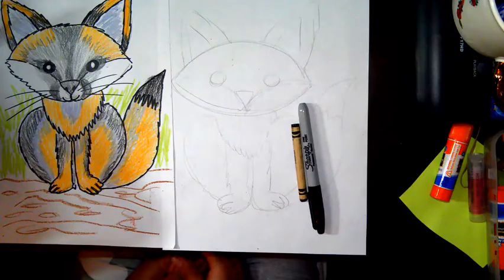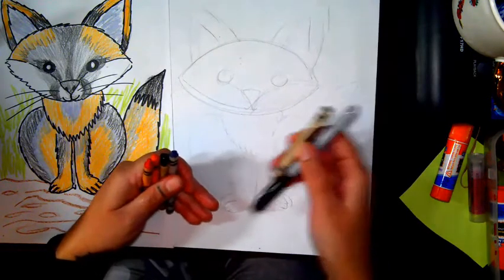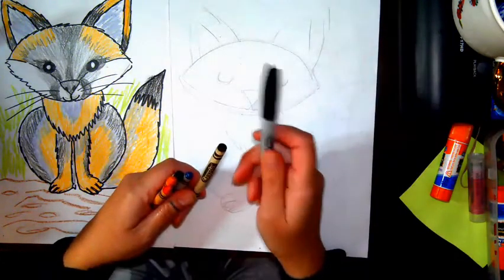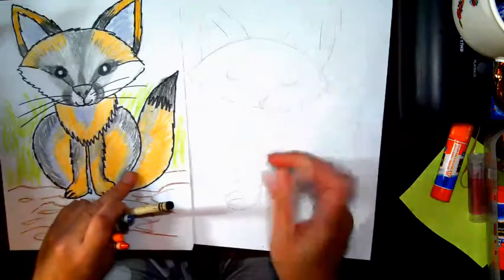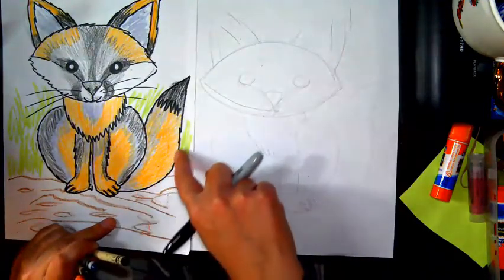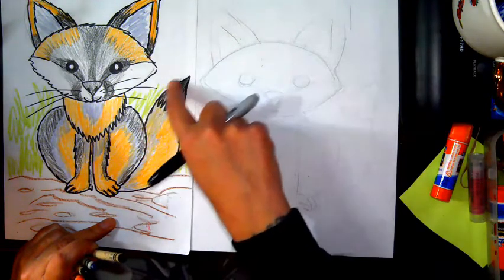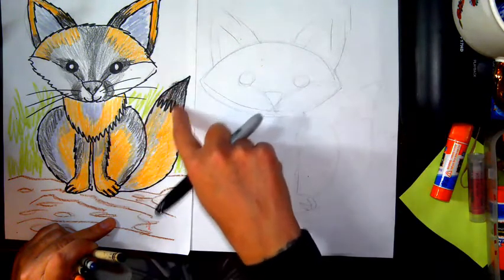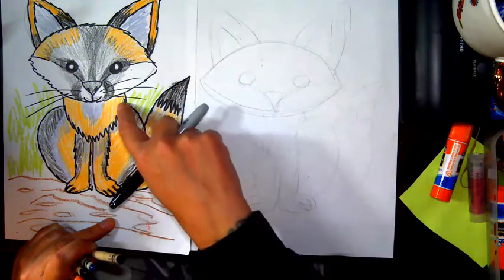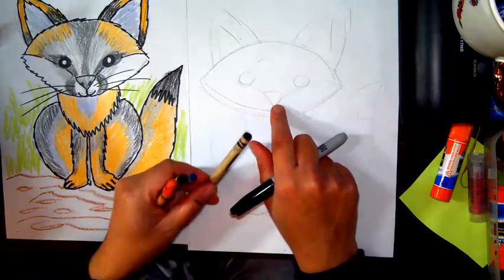Okay, for the fox, I am just going to be using crayon today. But when you do the outline of the fox, you can also use a Sharpie. If you have practiced using a Sharpie before, you can outline your fox in Sharpie. And what I mean by outline is taking a black crayon or a Sharpie and going on the outer lines. Outline means on the outside line, using a dark marker or a dark crayon to show these lines better. So on this one, I used the Sharpie, but on this fox, I'm just going to use a black crayon.